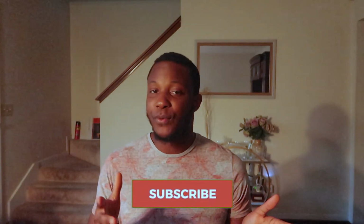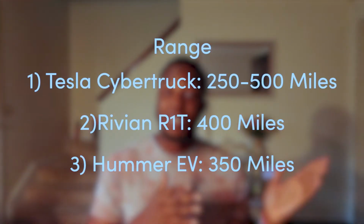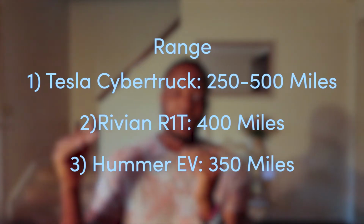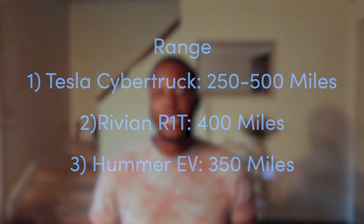Moving on to range, even though the R1T ended up having the least horsepower, I guess you could say it makes up for it in range, because we're looking at a truck that's going to be getting 400 miles of range. I was going to say 400 horsepower, but 400 miles of range. Compared to the Tesla Cybertruck, which is going to be getting from 250 up until 500. And lastly, the Hummer EV gets 350 miles of range. So from best to last, we're looking at possibly the Cybertruck, depending on what you get, from 250 miles to 500 miles. In second place or first place, depending on how you put it, you get the Rivian R1T, and in last place, you get the Hummer EV, even though it has the most horsepower, tied with the Cybertruck.